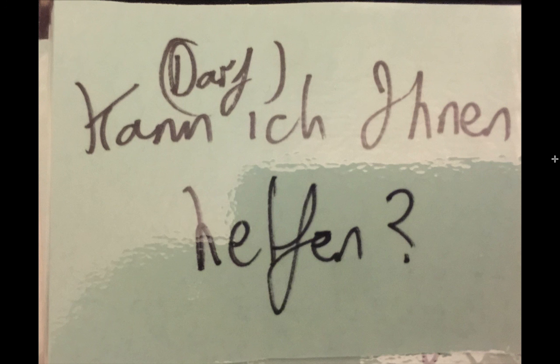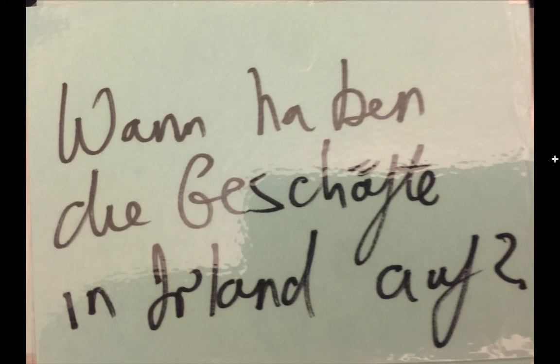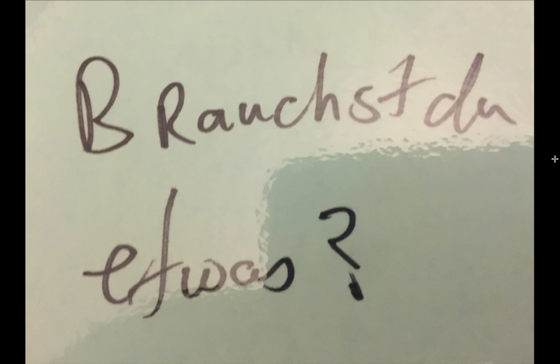So, the funny statement is, can I go to the toilet? And like, I don't know if one has the ability to do so, because I don't know if you have that skill. I'm assuming you do have the skill. So you're asking, may you do something? Because can is like looking for verification of a skill or a talent. Was haben die Geschäfte in Irland auf? So when did the shops open up in Ireland? Brauchst du etwas? Do you need anything?